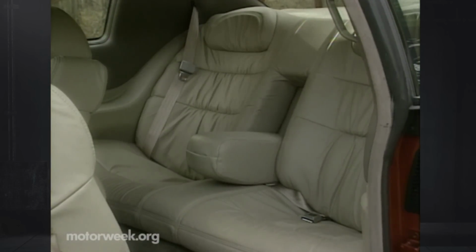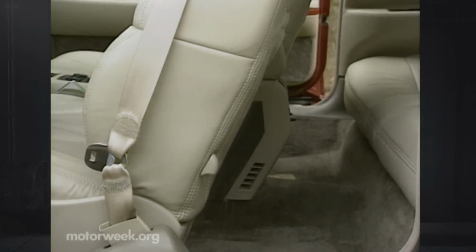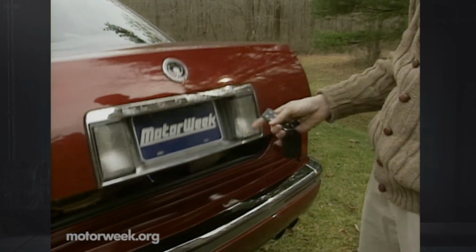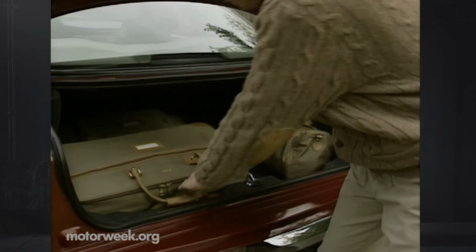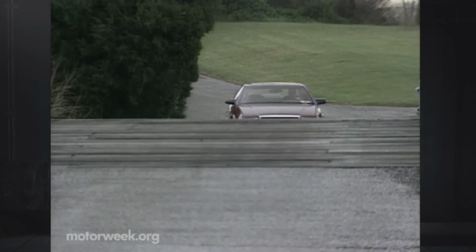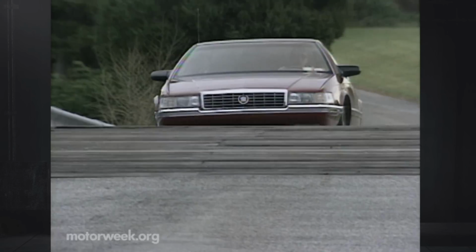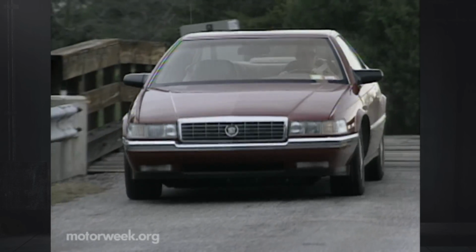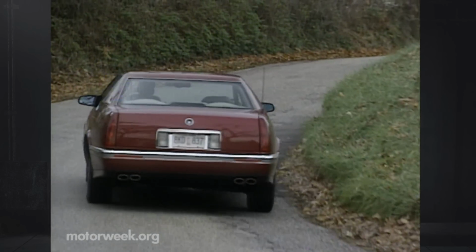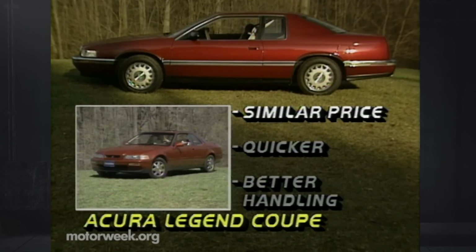Rear seat room is a bit tighter than that of the Touring Coupe's four-door cousins, but it still has more space than most other luxury coupes. The same goes for the trunk. It's wide and flat with a low liftover for easy loading. And the Eldorado Touring Coupe's price is relatively low as well. It starts with the $32,470 price of the standard Eldorado, and then adds $2,500 for the Touring Coupe package. With options, our car totals out at $36,481. That's about the same as the cost of a comparably equipped Acura Legend coupe.